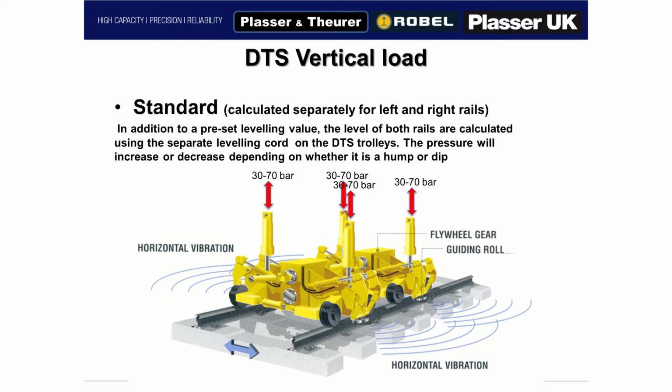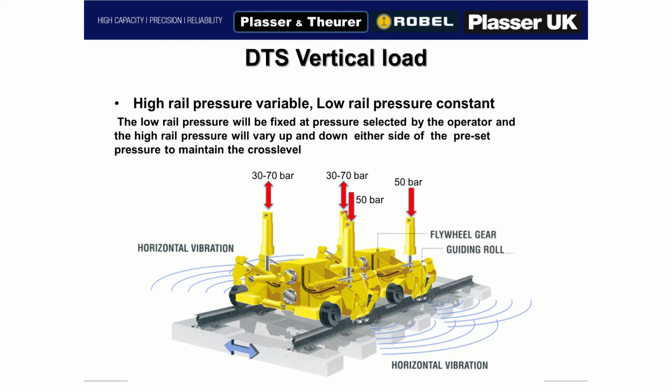So we can vary them. Then we have different other modes to allow us to work on, say, basically high canted track. And this method basically uses a vertical load, which is constant, what we call on the low rail of the track, and then we vary the high rail pressure depending on the cross-level errors. So basically we use our ALC system to say this is the target cross-level, and then the machine compares that to what's there, and then it will adjust the vertical load to control that, so we maintain that cross level which we've just put in using the tamping machine.